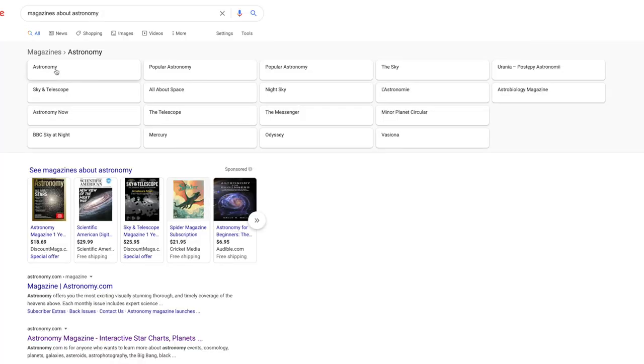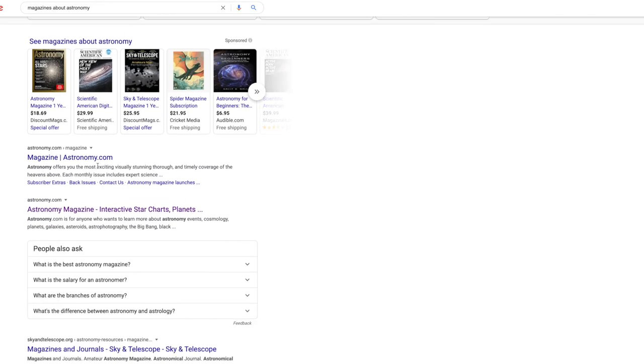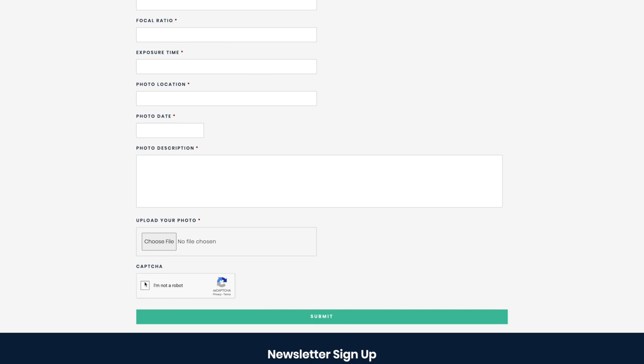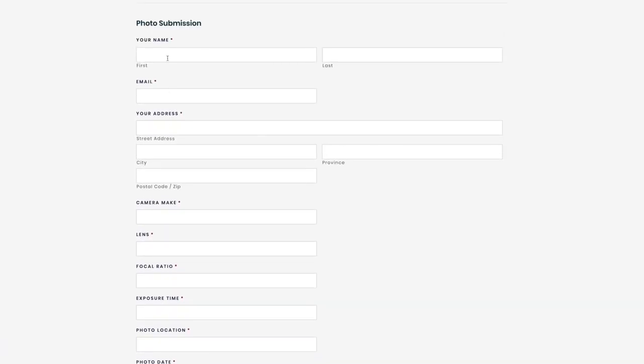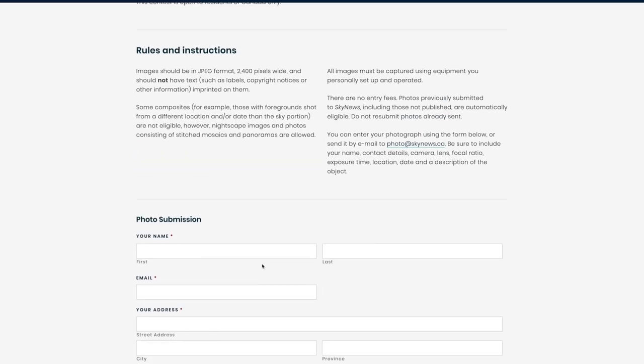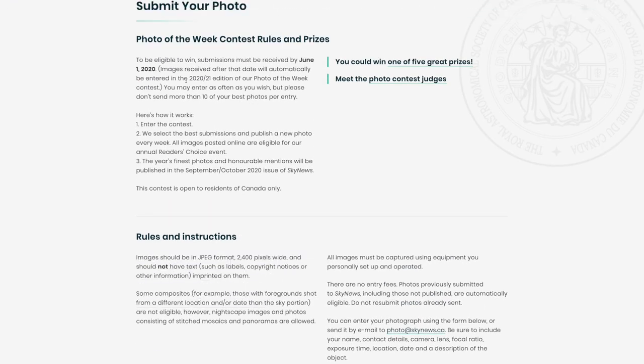For magazines, you don't really have to do anything except submit your images. So find a few different magazine publications and just submit your photos. Most magazines will have a website where you can submit your images right from there, or they will tell you an email address to submit your images to. The most important thing is to read the guidelines, because they all have different guidelines. Sometimes they only care about your image, and sometimes they care about your image plus your name, address, camera used, everything. So make sure you follow the guidelines.